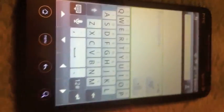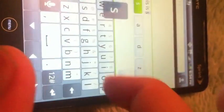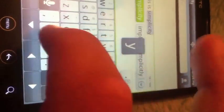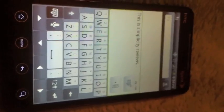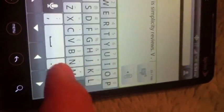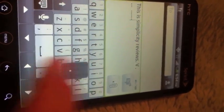So now let's just try typing. And we'll just type, this is Simplicity Reviews. So, that was my spelling fault there, but it's pretty good. So, yeah, it's really nice. One thing I didn't like, just giving you guys a little heads up here, is when you're trying to space, it feels like you can almost accidentally hit this period button or go to ABC to numbers. But other than that, the Evo has a very nice feel to it.